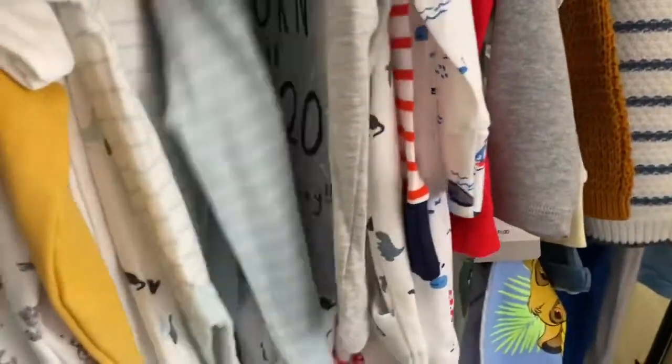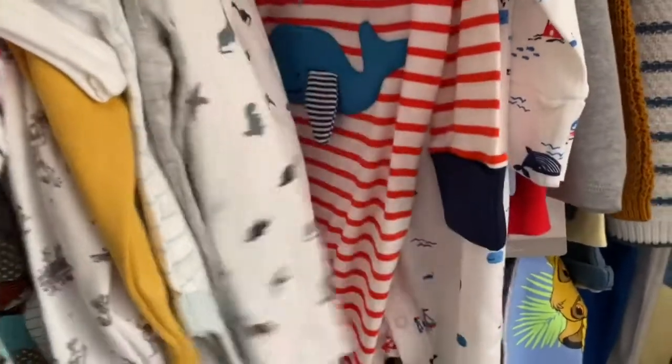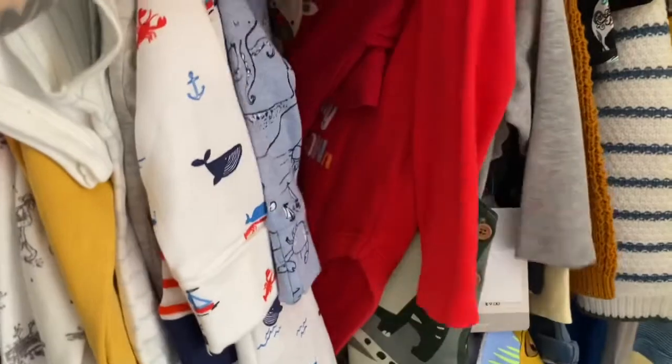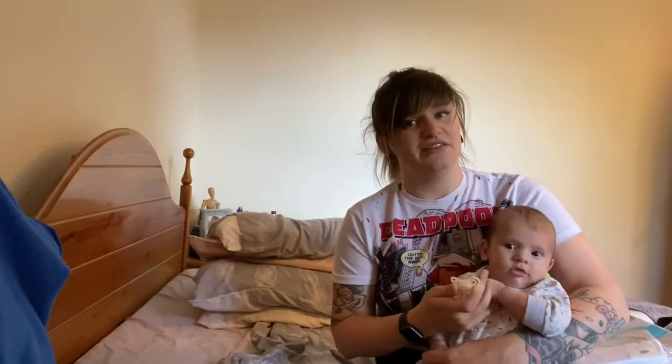Another gift, which was this Born in 2020 t-shirt. These absolutely adorable onesies. Some Christmas ones that we were given. This lovely dungaree set. There's his little suit for Christmas Day. He's already got one in the size he is now, but we thought we'd get another one. And it's an investment because it's going to be in them.